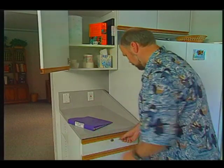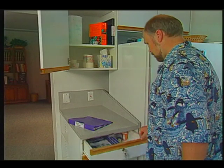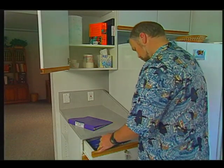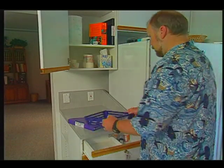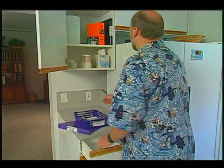All medications must be stored in a locked area. When you remove the medication storage container from the locked storage area, check to make sure that you have the medication for the right person.